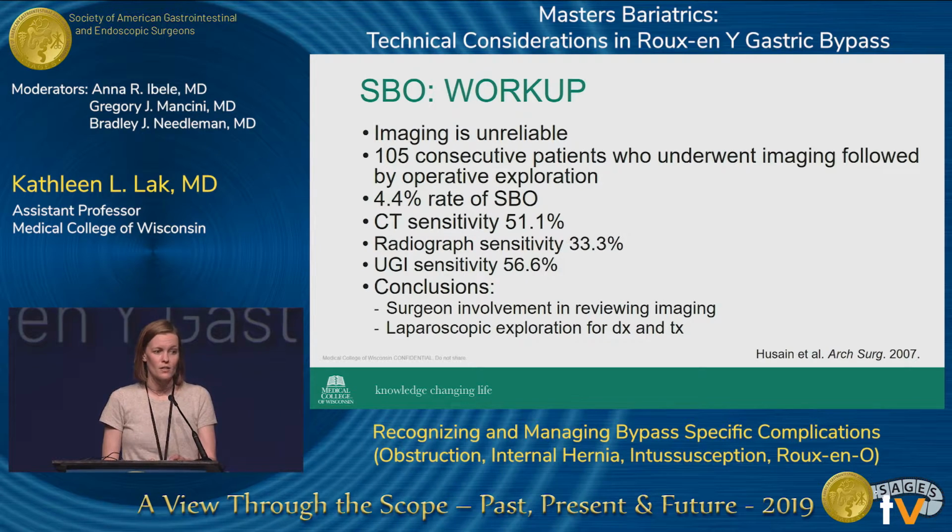This review looked at 105 consecutive patients who underwent imaging followed by operative exploration confirming a bowel obstruction. And in this series, they had a 4.4% rate of small bowel obstruction. And they looked at how reliable was CT, radiograph, or upper GI in diagnosing these small bowel obstructions. And what they found was a CT sensitivity of 51.1%, a radiograph sensitivity of 33.3%, and an upper GI sensitivity of 56.6%.